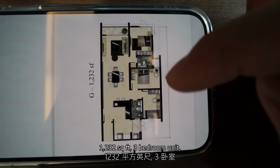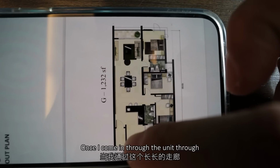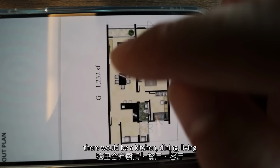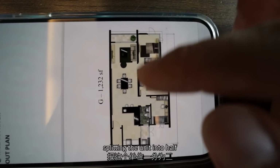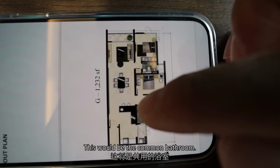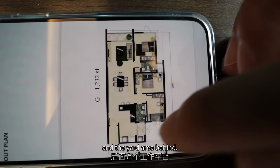1232 square feet, 3-bedroom unit, 2 bathrooms, and possibly can turn into a 4. Once I come in through the unit, through this long foyer here, there will be a kitchen, dining, living, then the balcony. Then you will have this center line splitting the unit in half, where this will all be the private space. This will be the principal bedroom, second, third bedroom. This will be the common bathroom, and then this will be the wet kitchen and the yard area behind.